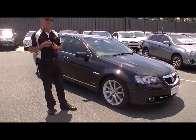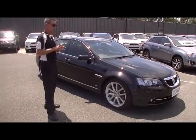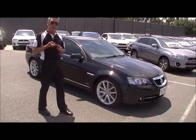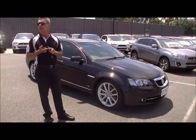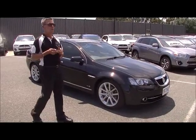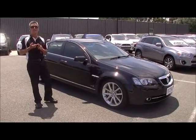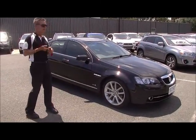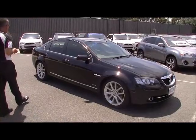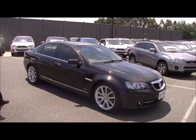So in summary, a few important things to take note of. Let's just recap on fuel consumption. It's actually 12.6 litres per 100 Ks, not 12 litres. 260 kilowatts, 517 Newton meters of torque. 5-star ANCAP safety rating, front side curtain airbags, 19-inch alloy wheels, just the chrome appearance, the black on chrome. Really impressive looking car.